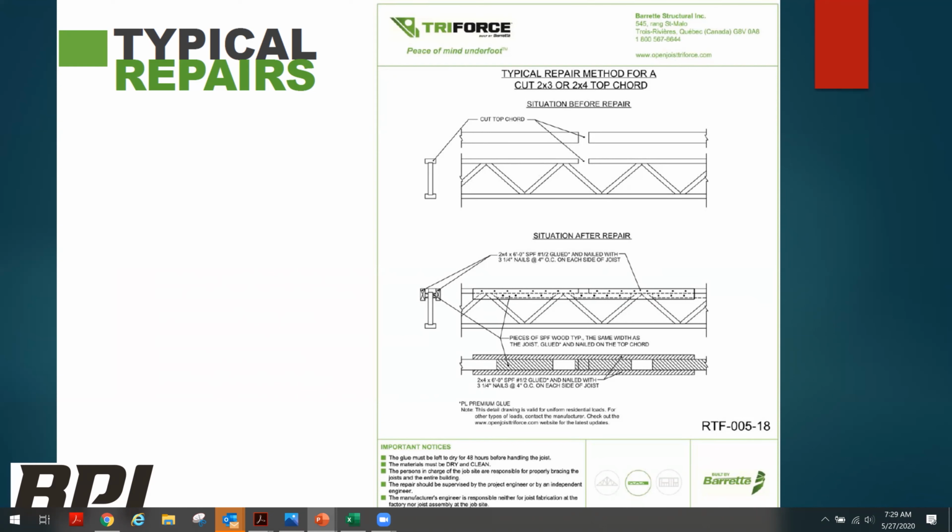The installation is great, but somebody comes in and cuts a chord or cuts a web. You don't want your job to have to stop and wait 2 to 3 days for an engineer to come back and give you a fix for it. So most of our repairs are online, and you can go in, like Chad said, and just download the PDF or DWG file and bring it out to the job site and show the inspector or show your framers, here's how you fix it, move on. Now, in some areas, you may need a seal for that. If you do need seals, we can provide seals on the repairs, but the majority of the time, we do not need that.